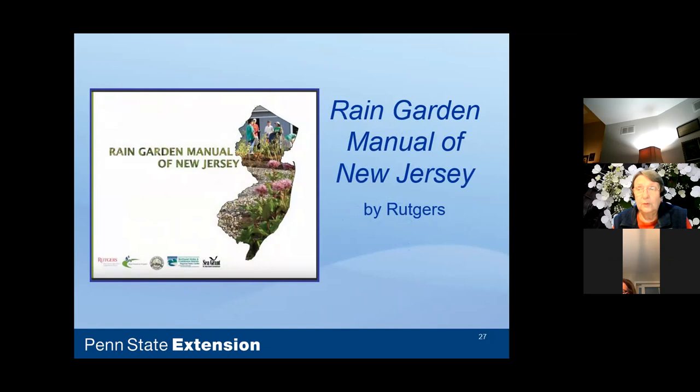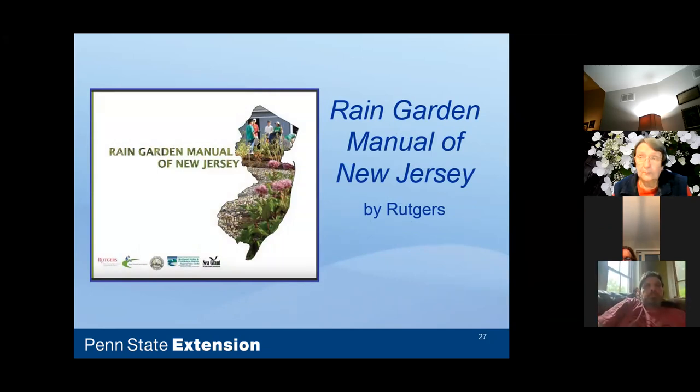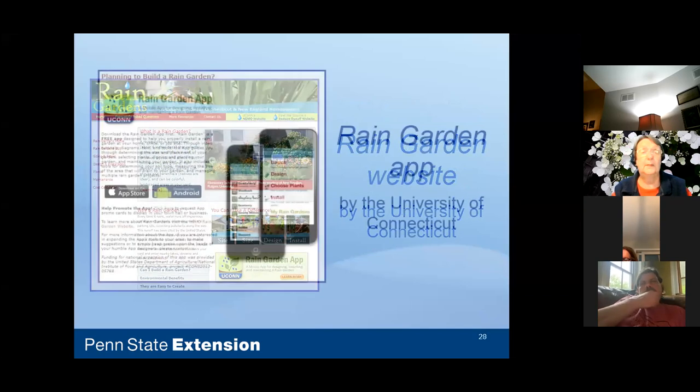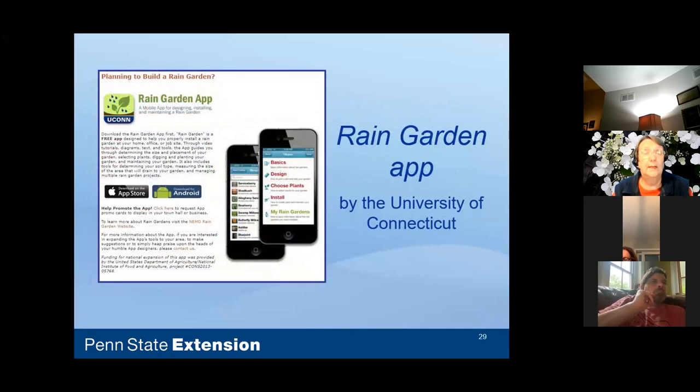One of the things you should always do when you're looking for information is look for science-based, research-based information. And the best place to get that is from the land-grant universities like Penn State, Rutgers, Cornell, Ohio State, University of Maryland, University of Wisconsin. Look for these land-grant universities because then you're going to get unbiased information. UConn has a great website, and nowadays there's an app for that. Yes, UConn has a rain garden app, and it's free and it's for both iPhones and Androids.